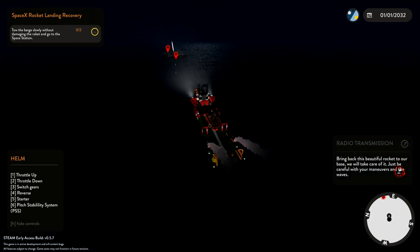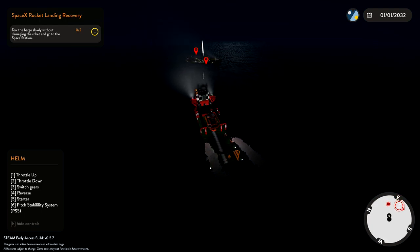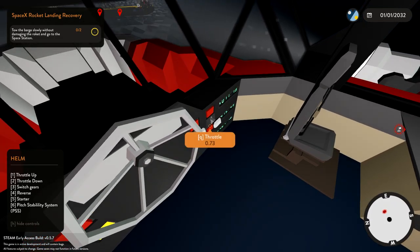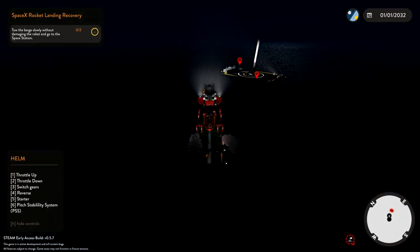All right, what is this? Bring back this beautiful rocket to our base. We will take care of it. Just be careful with your maneuvers and the waves.